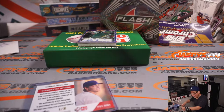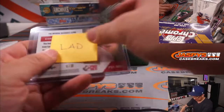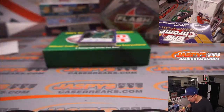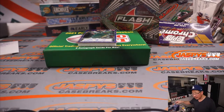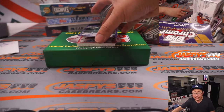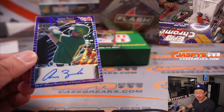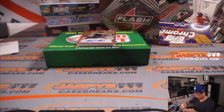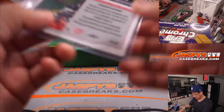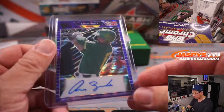What about Aaron Zavala? Aaron Zavala is a third baseman in the Rangers organization. So that'll be for Barry Roberts, who's drawing first blood in that Rangers-Cleveland trade. 20 out of 20.